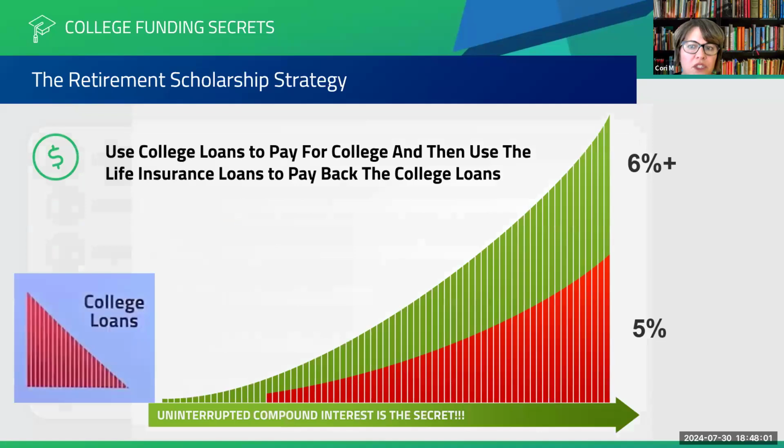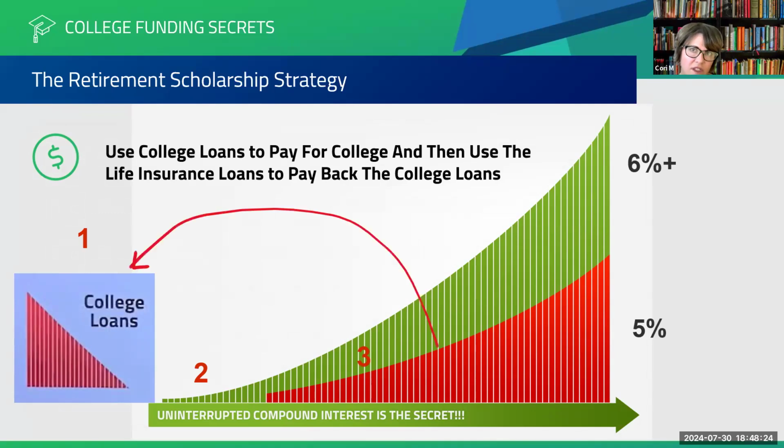Okay. What you'll do is number one, you'll start with college loans to pay for college. So step number one is you use the college loans to pay the next semester's bill. Step two, you start saving right away into this insurance plan. And then step three, you use the insurance loans to pay back the college loans after graduation, because your college loans can be deferred on the payments. The payments can be deferred for 6 months after your student graduates.